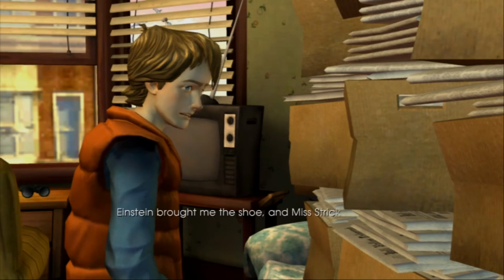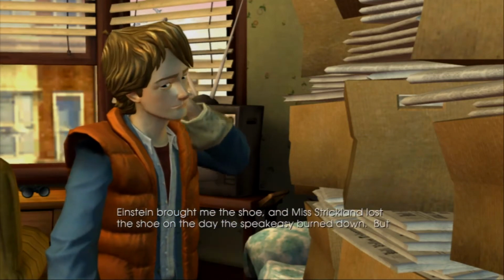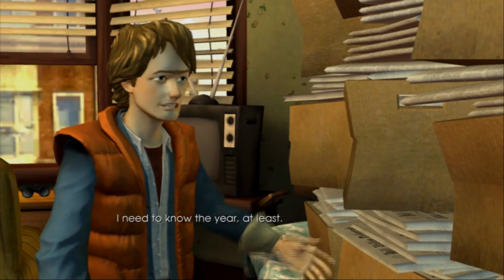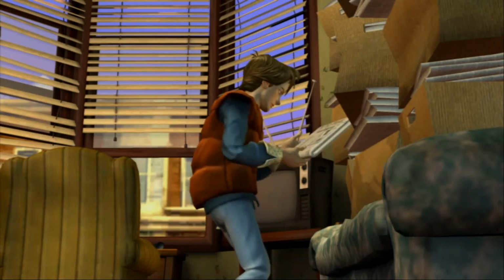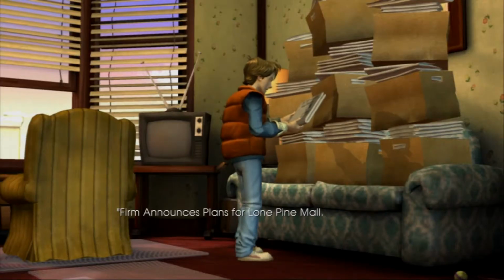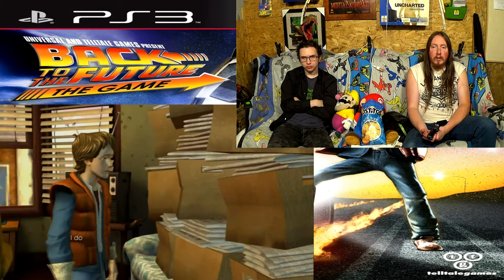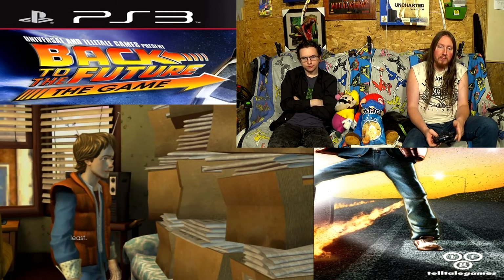All right, Einstein brought me this shoe. Miss Strickland lost the shoe on the day the speakeasy burned down. But when did the speakeasy burn down? Yeah. I at least need to know the year. Oh, I wonder if I can keep clicking in here. I just want to see what happens if you keep clicking. Firm announces plans for Lone Pine Mall. Peabody Ranch to be rezoned for commercial development. So they're getting rid of his farm. I'm looking for clues in these stacks. Wish I could narrow it down to a year at least.